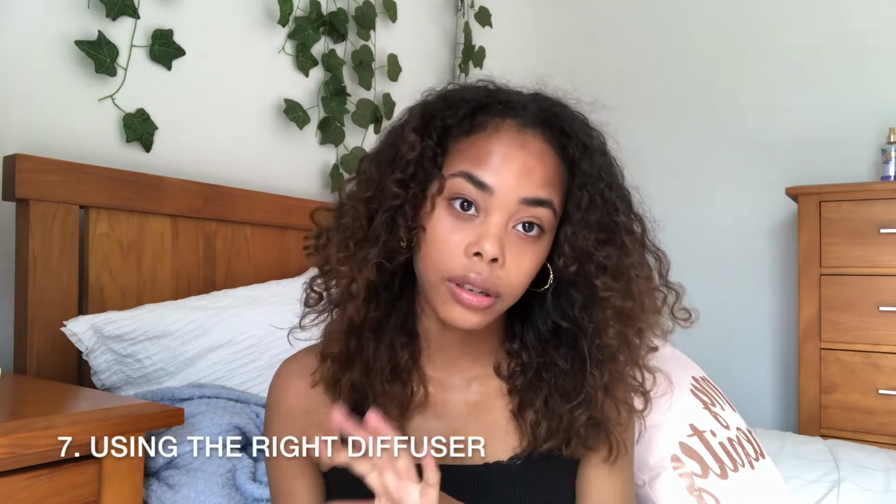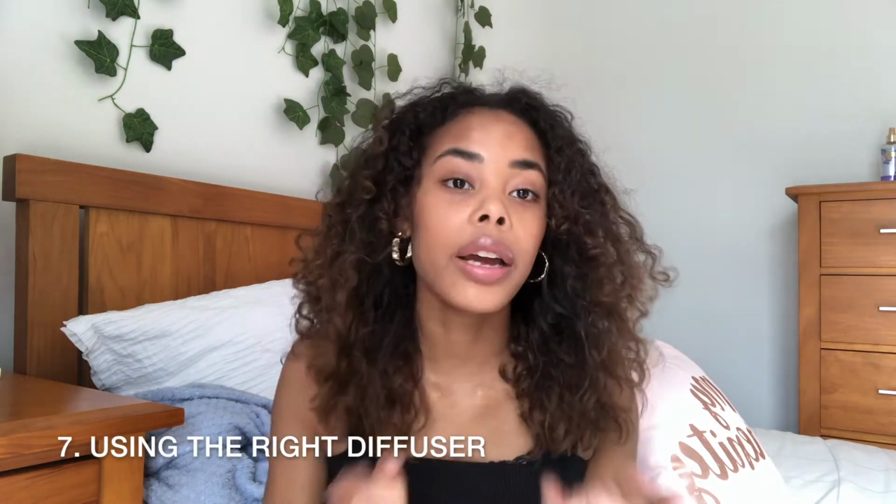Number 7, we're also using the right diffuser. Now if you don't diffuse your hair, that's fine. If you do the whole wash and go, that's totally up to you. A lot of people either use diffusing or they use the wash and go. So I use diffusing now. I definitely love using diffusers on my hair because it makes my curls much more defined than they were before. And so yeah, I use a diffuser.